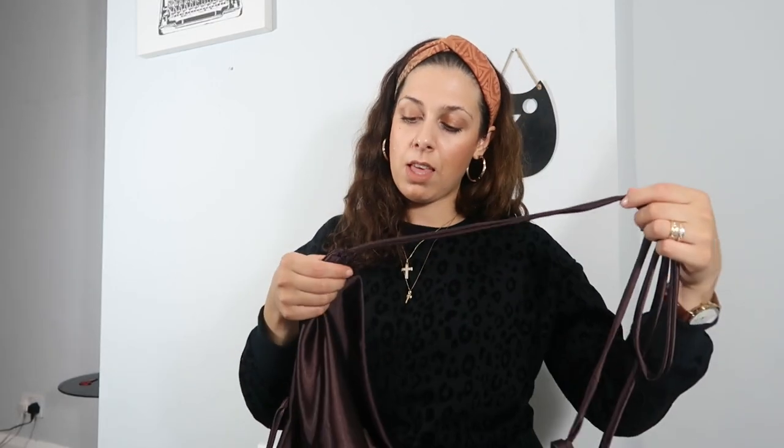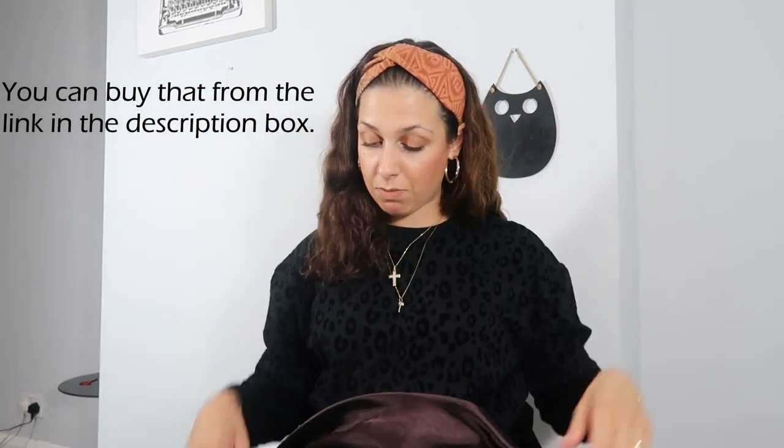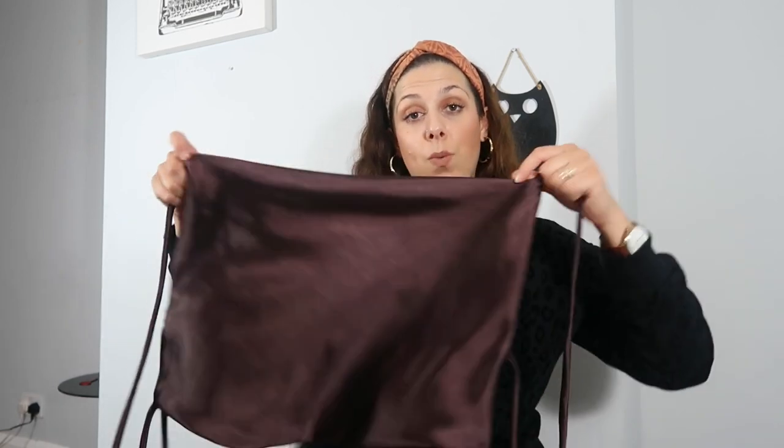Last but not least, when it comes to clothes, is this top that I made. Yay, that's another item that I'm going to have in my shop. It just looks like a piece of fabric, but trust me, I put a lot of thought into it. And I'm going to have a video showing you how to wear it. It's pretty simple anyway, and I'm going to show you ways to wear it.